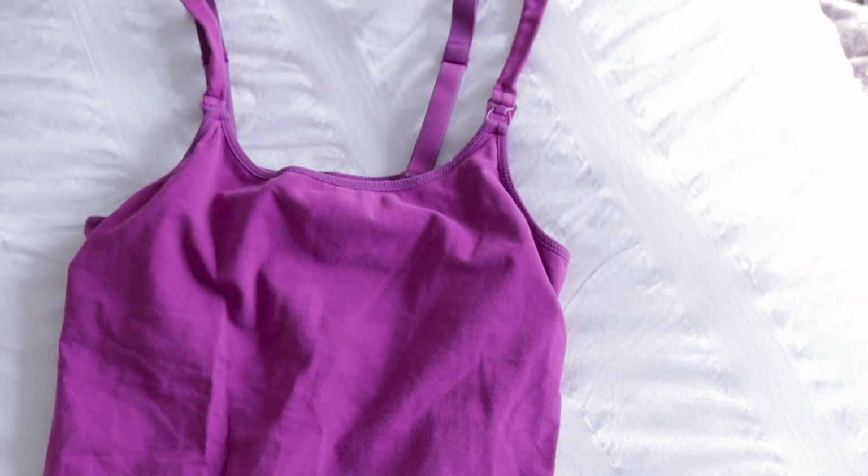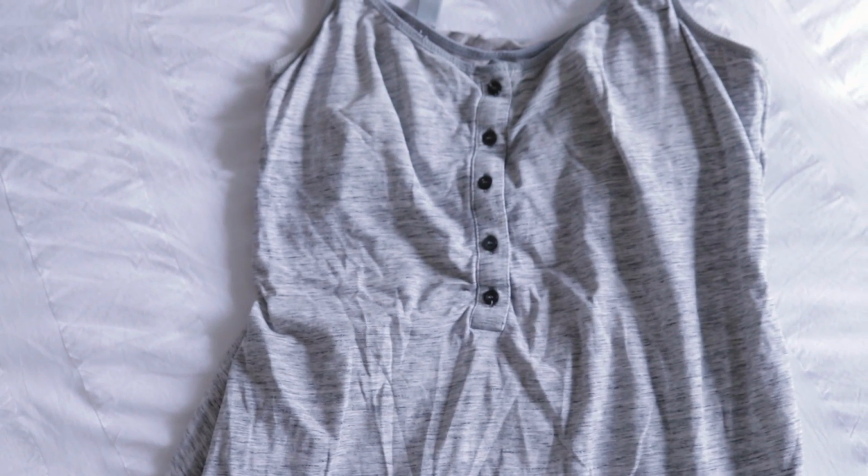I have a couple of tanks here, a little purpley one and a black one, and I've got this little gray one with the buttons in the front. I thought that was cute. And I'm a wholehearted believer in clothing that is made specifically for nursing, because I just feel like it makes it easier.